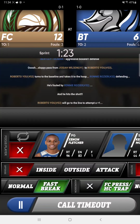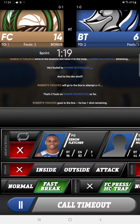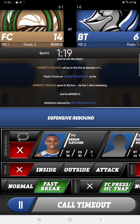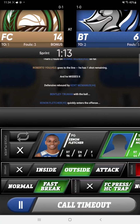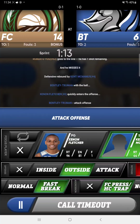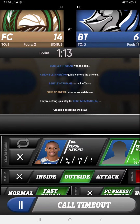And Ronnie picked up a foul. Is that 2 or 3 on him? That's 2. Okay. Let's see what we're going to do. I'm going back here to Kent. I mean, Kent, you're a shooter, man. That's why you're in here. I'm giving you one more shot to redeem yourself. We didn't get it called in time. Dang. But, yeah, we got the play.